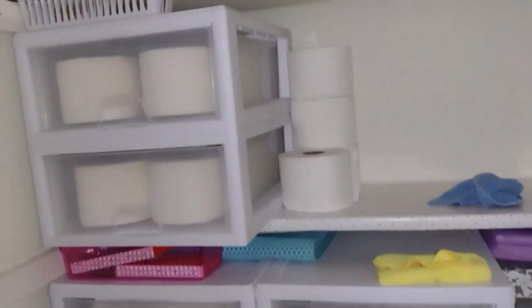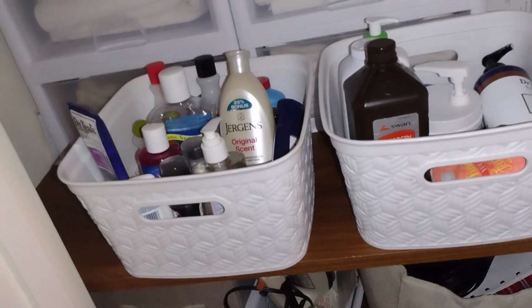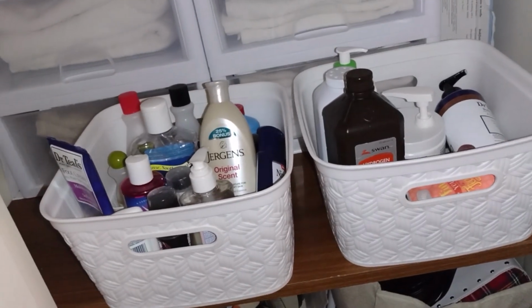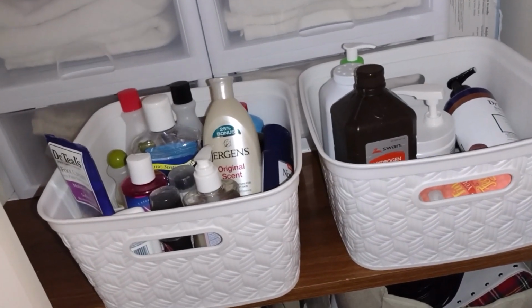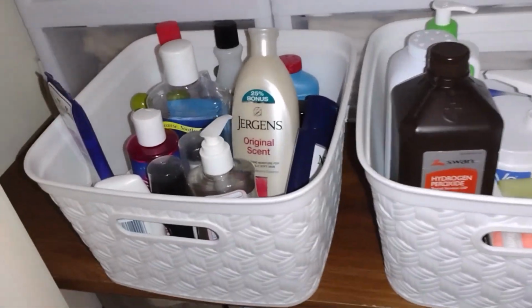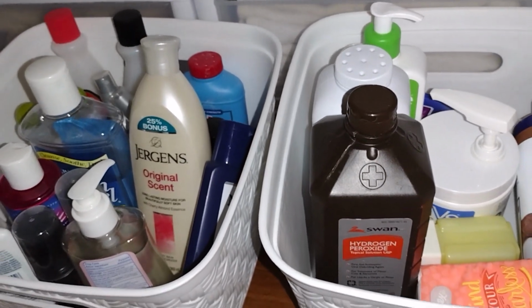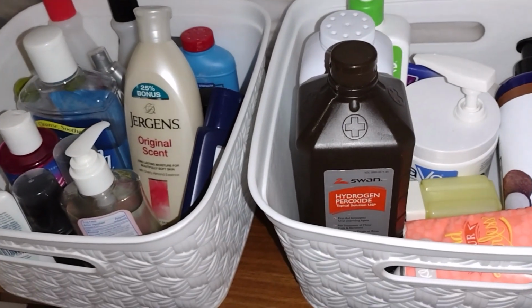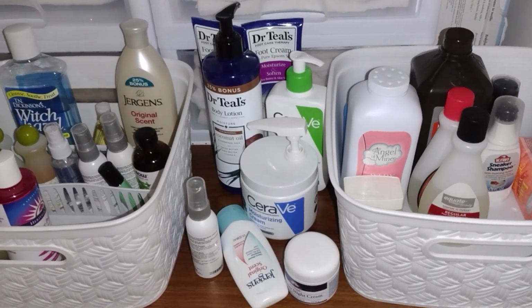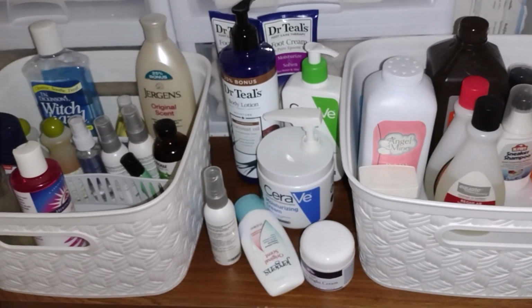But what I want to do now is go through these two bins, because it's fine that these things are up there, but I can't really see them, which is good because I don't want to see them, but it's bad because I don't know what's in here. So I'm going to peek down in here, see what's in here, and then show you what I keep, what I let go of. It took me just a couple of minutes to go through both of these bins and decide what I wanted to keep and what I am ready to let go of.